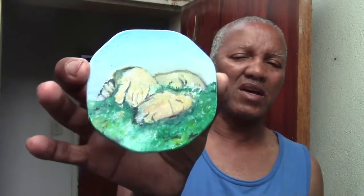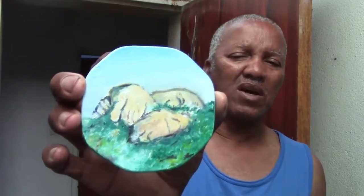And I paint it with oil paint. And after it is dry, I will put a glaze on. See there? A clear varnish. Put it on, and you can use it for your cup of tea or your glass of drink. You can put it on it and it will not wet your table or something like that.